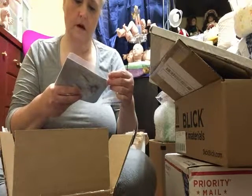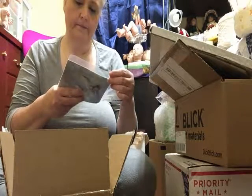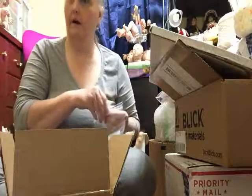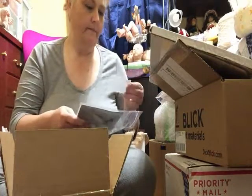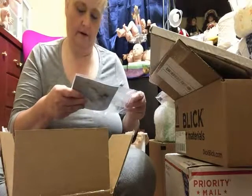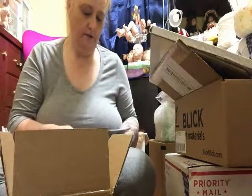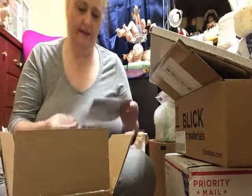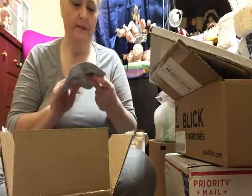Oh. Well, isn't that cool? A $10 gift card off of McPherson. Woohoo! I'm not going to show you that because it's got the gift card code on it. But I will show you this right here. That's really exciting. I don't know when I got to use that. I'm going to have to use that soon.